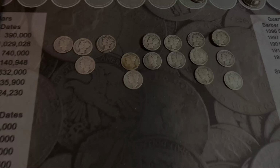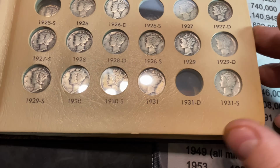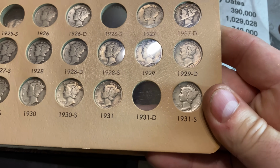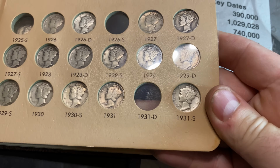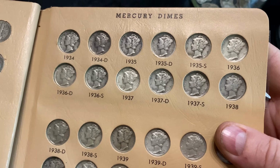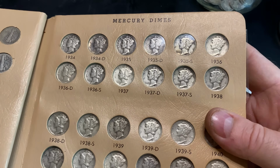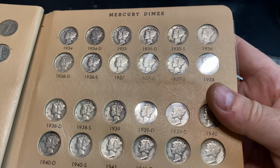The 30s went well. We used a lot of them again. We're now only missing the 31D. We went ahead and slotted all the other ones that we needed and upgraded several of them. So just one from the 30s is needed. And we've got some nice Merc Dimes in here from these purchases and hunts. Holy cow. So all of the 30s are done.